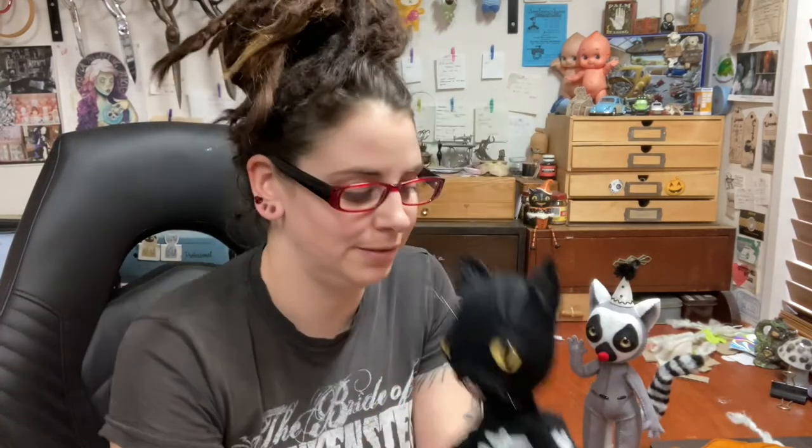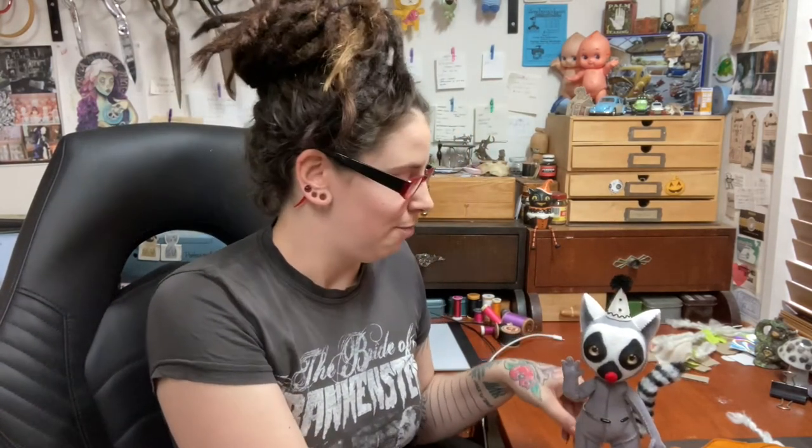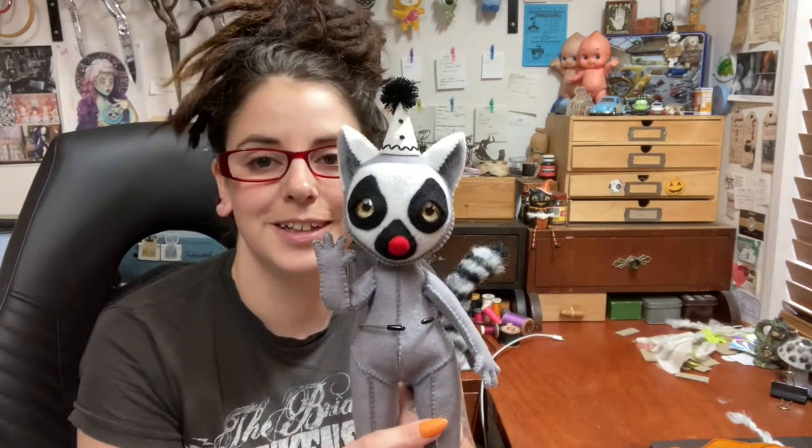Sugar, Domino, Licorice, and Flora, who I didn't get, the koala. She's packed away. They're all ready to go. But I have gotten this little lemur ready with his tail.